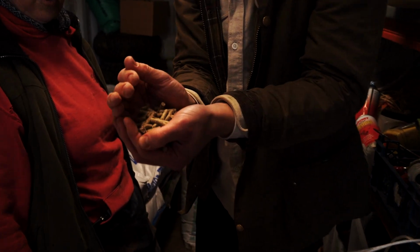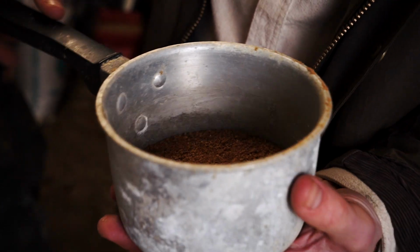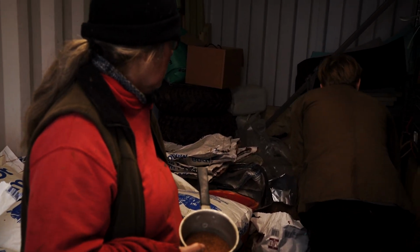That is what I'm feeding. Don't drop any, will you? No, the pigs. A little pan of that. That's mineral. Quite smells like cod liver oil. My cows have it, my young stock, everything has loads of minerals. Minerals maketh man. Talk me through this old cake tin, Mum.